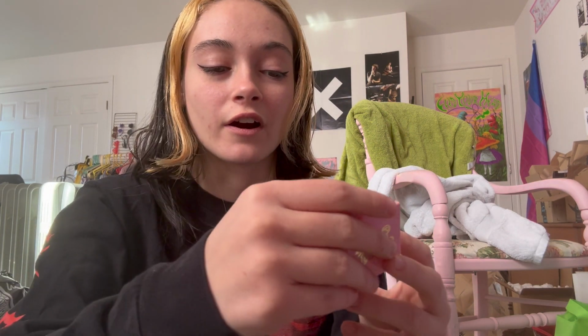I open this and I want it to be the most beautiful color ever, and it's like this boring gold and brown, or like a beige. So I'm going to give it to a friend who might like it, but I'm so disappointed whenever I see this one. This is from Estate. It's in the shade Baby Girl and Miss Me, and I don't know, I'm not too thrilled by this.